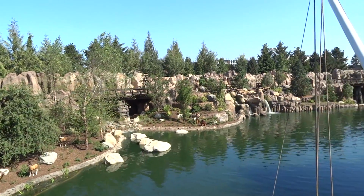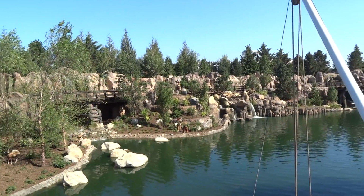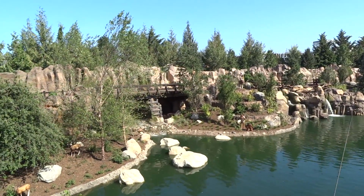You can see the construction of what we believe is going to be Star Wars land. How is the landscape going to incorporate that?